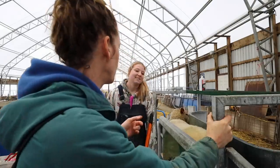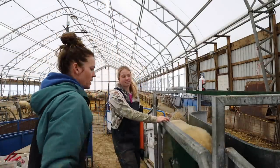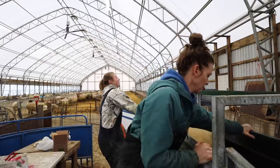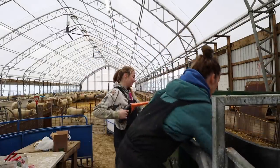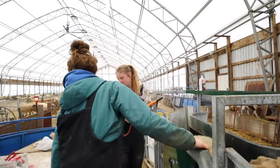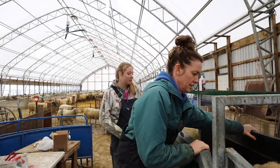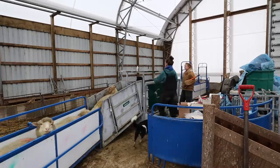Okay, you've scanned her already. 9558. She is not on the list. Come on, lady. Not on the list. All right, looks like I might run out of battery, but we're on our last group. So these are the ewe lambs that also got scanned, and I think there's 7 open ones.